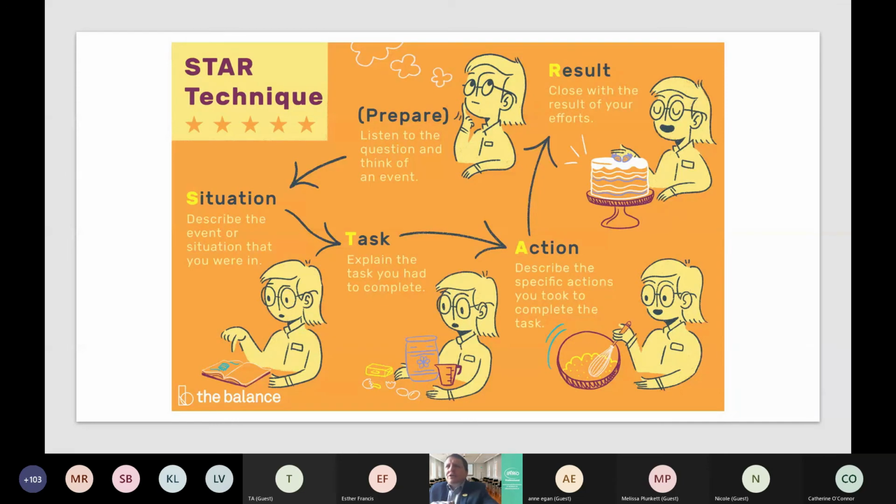So it just gives you a structure in terms of how you answer or respond to any questions you might have. So just think of that in your own mind. Situation, what was the context and situation? What was the task that you had to complete? What did you actually do? What were the actions? And what actual result was it?